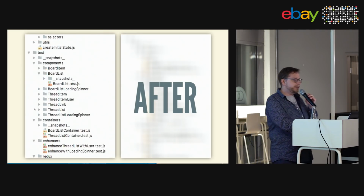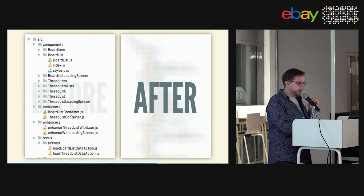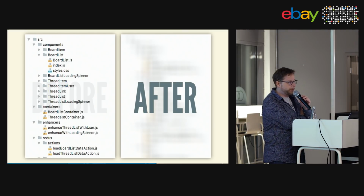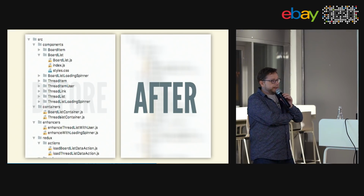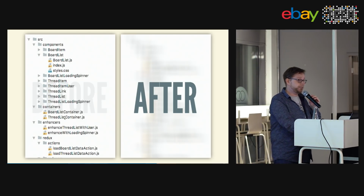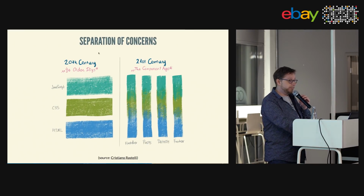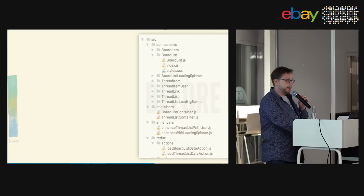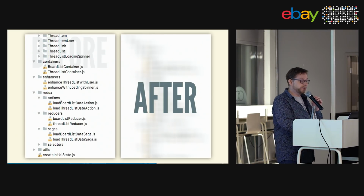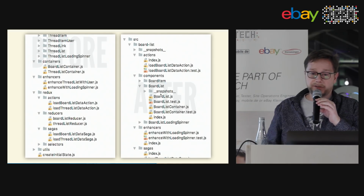So this looks nice and tidy, but if your application starts becoming more complex and you don't only have a board list and a thread list, this is actually a screenshot from our codebase now, not the Hacker News demo, but you have, I don't know, 20, 30, 40 different containers, then the list gets really long and starts getting really unwieldy. And at some point I realized I'm basically doing the exact same thing that was done here, right? I put my components in one directory, my containers in another, my actions in another. But does it really make sense? No. I have to organize my code differently, by the use case that I have.